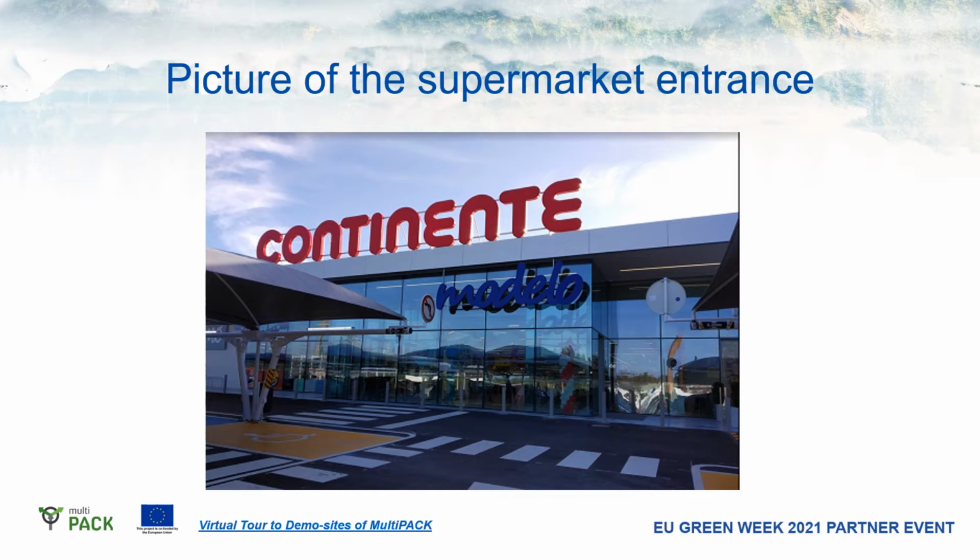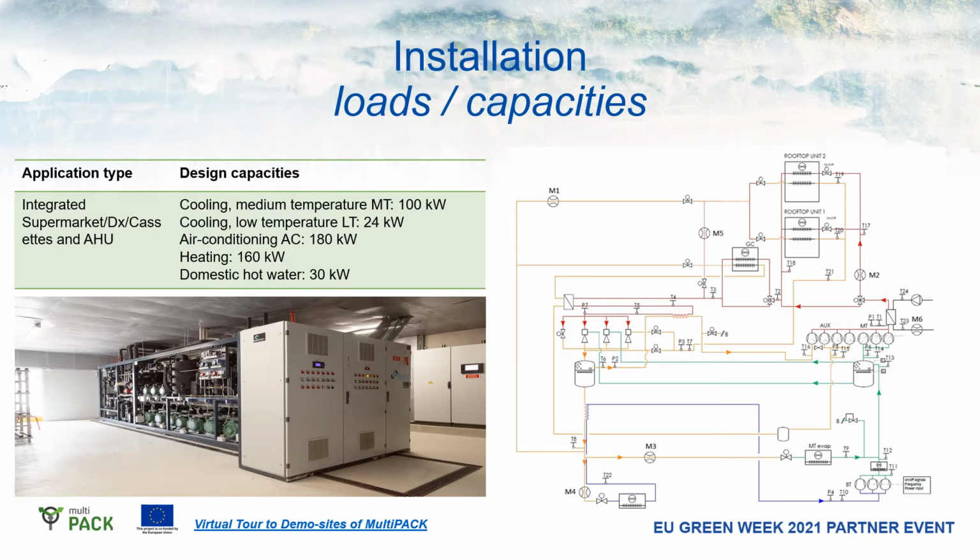This is a picture of the entrance for the supermarket, and the installation is characterized by the following design capacities. For the medium temperature cooling, which means around 0 degrees, we have a 100 kilowatt installed cooling capacity. For the freezing application, it is 24 kilowatt. And for air conditioning, the building required a design of 180 kilowatt. Heating is assumed to be in the range of 160 kilowatt in the winter time, while domestic hot water can be produced with 30 kilowatt.